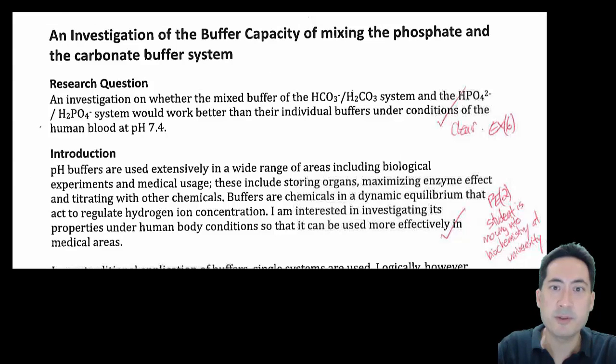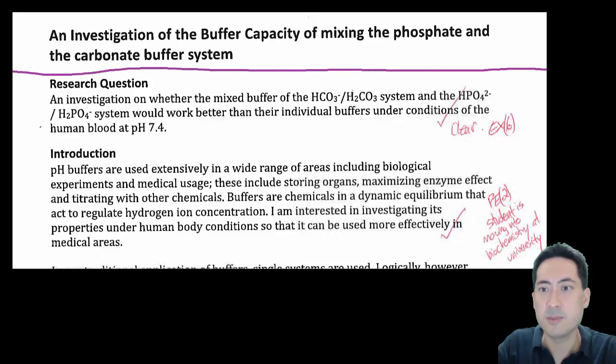So, an investigation of the buffer capacity analysis of phosphate and carbonate buffer system. Now the reason I think this student did so extremely well is because they're a biochemist. They're currently studying biochemistry at university right now, and they just jumped on this because this is really significant.